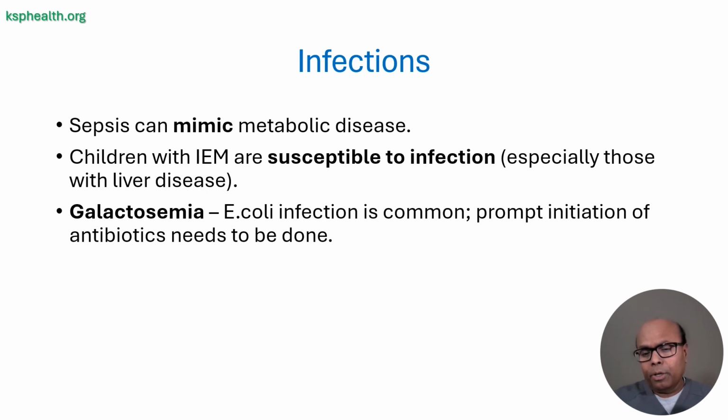The other important thing one should consider is infection, because sepsis can mimic metabolic disease. So when the patient presents with hypotonia and lethargy, one should not only work toward inborn errors but also draw cultures and start antibiotics. Second, even patients with inborn errors are susceptible to infection, especially those with liver disease. Galactosemia notoriously has a predilection for infection with E. coli, so prompt initiation of antibiotics needs to be done right away.